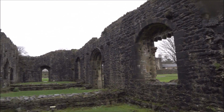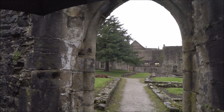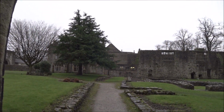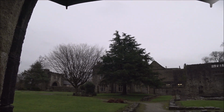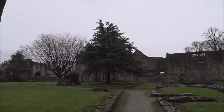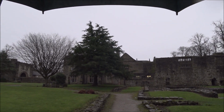And this was the result of that. Now just before I carry on, I am just going to show you. So obviously a lot of the brickwork's missing, and what I could find online was that after the Reformation, that building there just behind that tree, the man that bought this land, Robert de Lacy, he took the bricks and built that with it there.